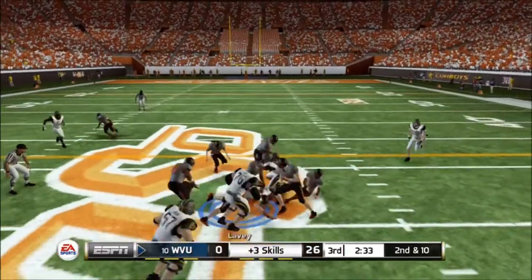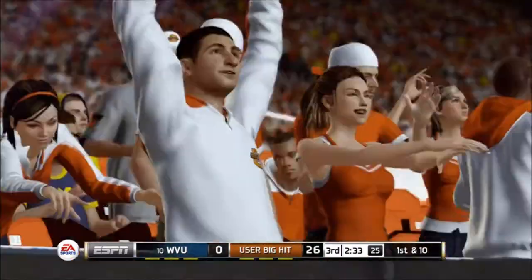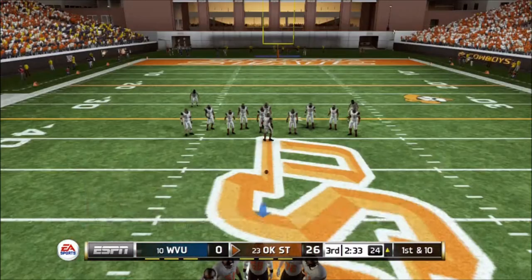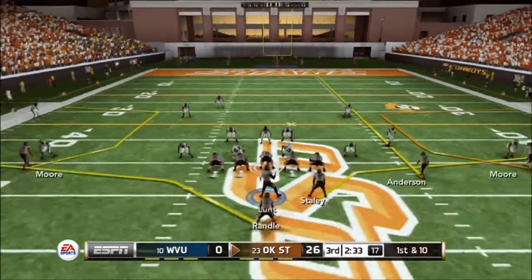Looks to his back, and he's got him again. And they fall on the loose ball. He really wanted that ball, didn't he, Kirk? Man, you can't teach hustle like that. The linebacker was determined to get the ball there, and he did. Excellent field position to start the drive. Oklahoma State up by a big margin.